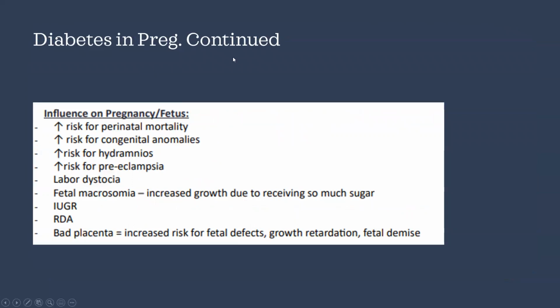Diabetes in pregnancy, continued. This does have influences. It is an increased risk of perinatal mortality, an increase of congenital anomalies, like abnormalities, increased risk of hydramnios, increased risk of preeclampsia, or even labor dystocia. Really, labor dystocia is because the baby could be LGA, large for gestational age, and it just makes the laboring process a little more difficult.